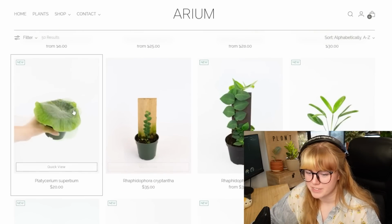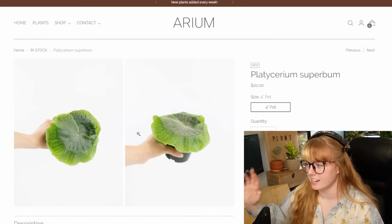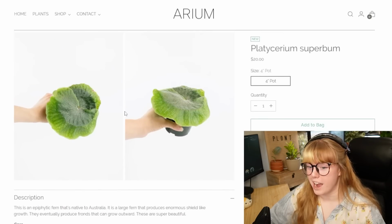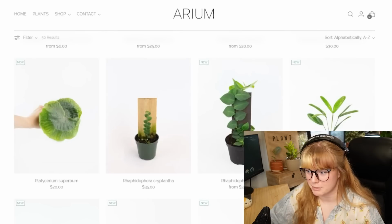Okay, here's a fun one. This is a staghorn fern, Platycerium superbum. I actually have one of these right now. I completely forgot that I had it, and I saw it the other day, and it's doing really, really good. I'm very happy. You forgot about the plant. Oh, I have so many plants. I do just forget about some of the ones that I have.